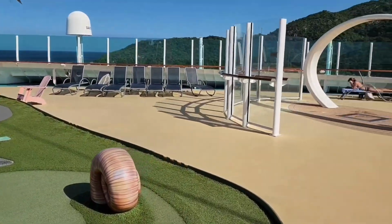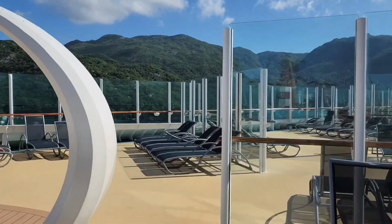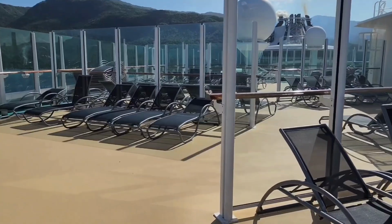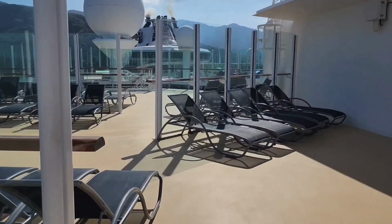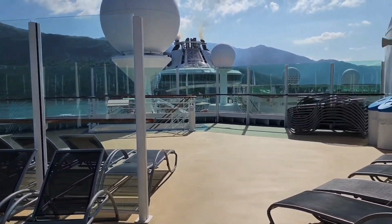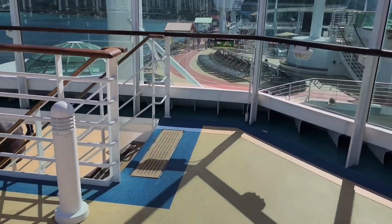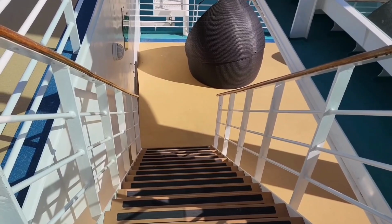So we'll move around and we'll see another one of those sprayers here. And as I mentioned, the ship is fairly symmetrical, so we'll come back this way to those stairs that get you up on this side. And again, you're one deck above the area that looks down into the solarium. So essentially the solarium is 2 decks down from where you are right now. And there's the stairs to head down.